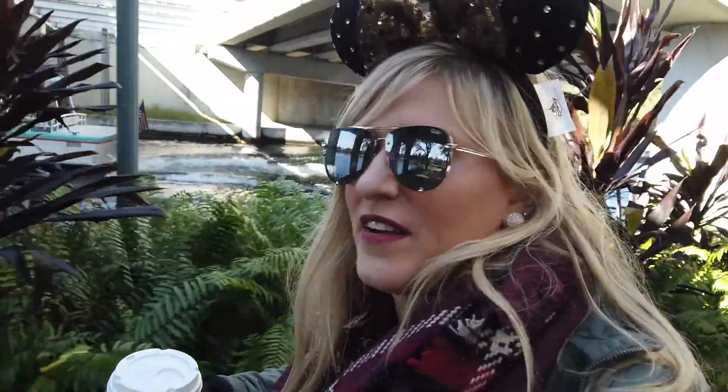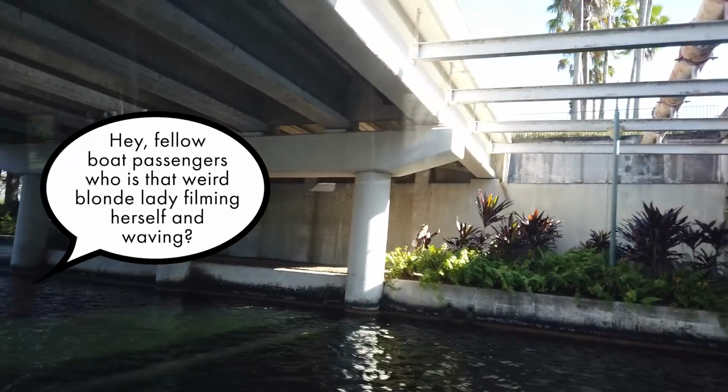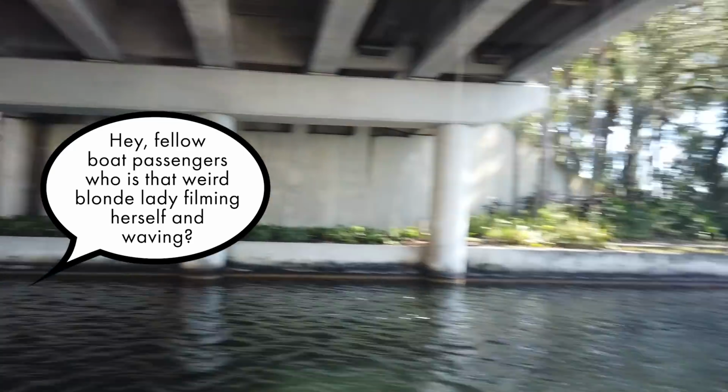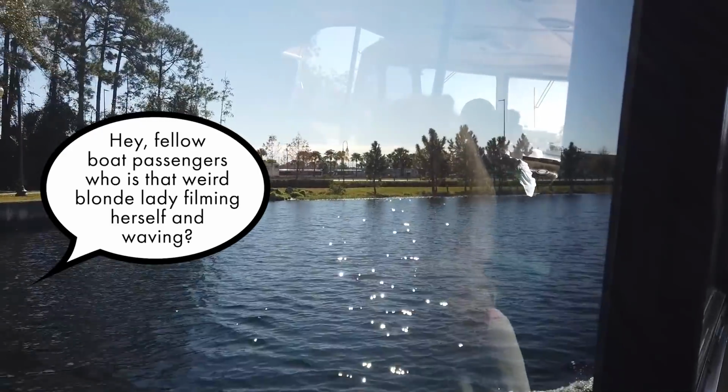If it's not Quincy, those people think I'm weird. Cheers. I don't know if she can see me at all. These windows are very tinted. But there she is. We're passing her. So we might actually beat Molly this time. That'd be cool. Kind of depends on the docking process.